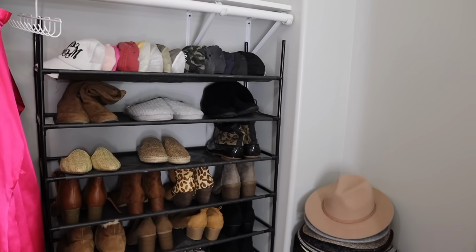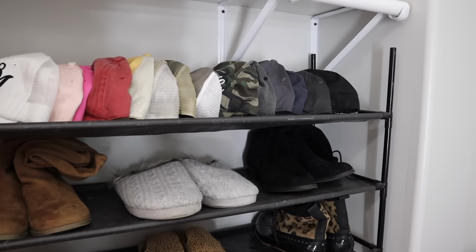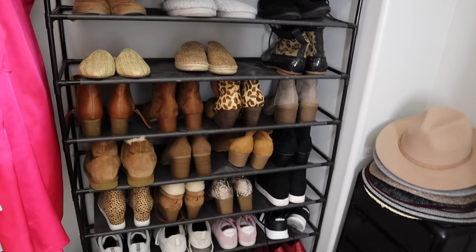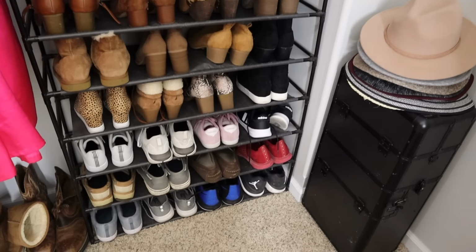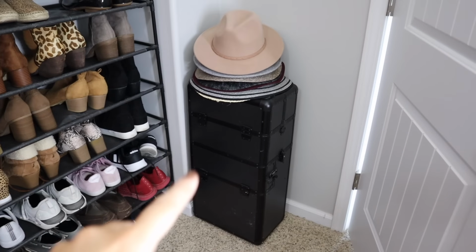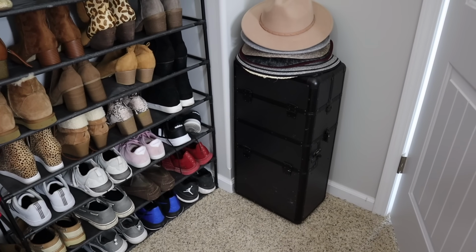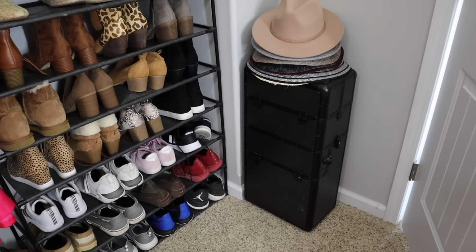And then here are my hats. So I tried to color coordinate them lighter to darker colors, and then I arranged our shoes the best that I could. I feel like I couldn't really spread them out like I would have liked. And then I went through my whole makeup train case from when I used to do makeup for girls for weddings and stuff, and I had a ton of old makeup that just needed to be thrown out. So got rid of that, cleared that out.